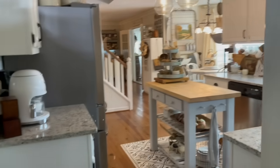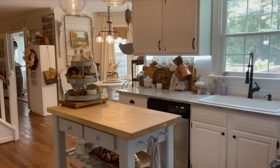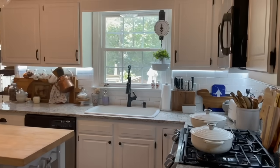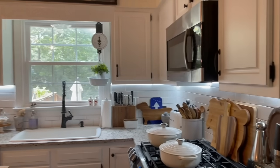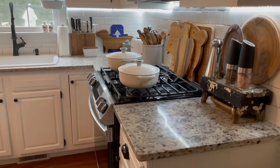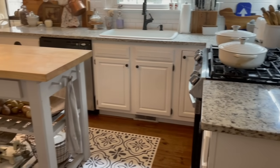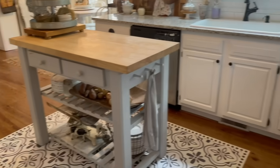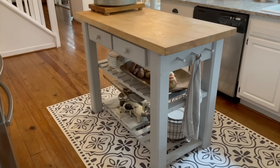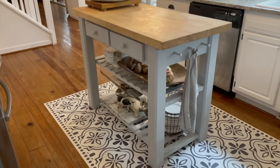Okay, then you come in here. This is our kitchen, our little but mighty kitchen. It packs a punch. The cabinets had been painted when we moved in, which I really liked because I definitely love a white kitchen. They had put in new countertops. We put in new appliances. My husband loves to cook, so he wanted gas, and the house was electric. This island was great. It was a Facebook Marketplace find.